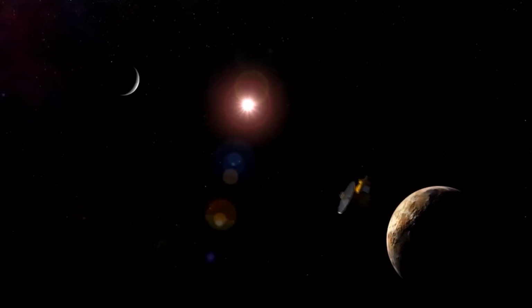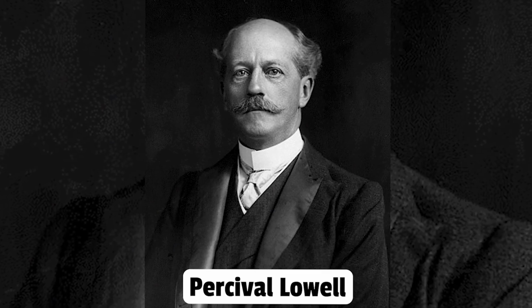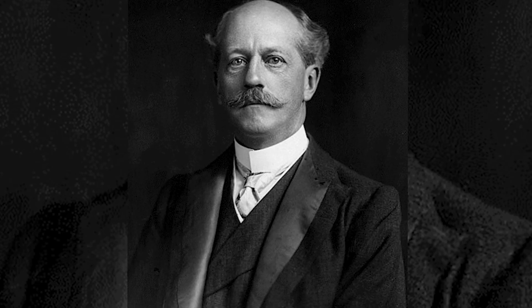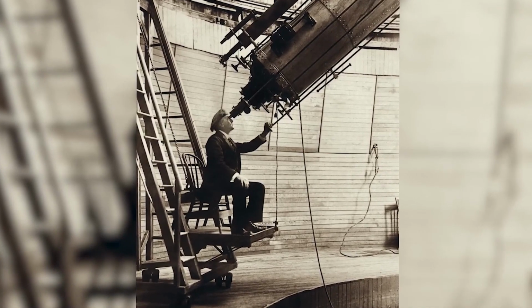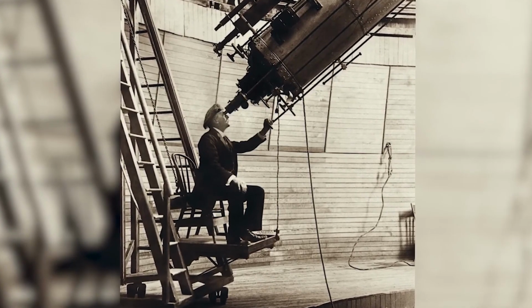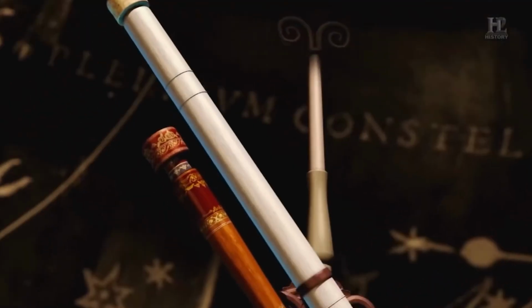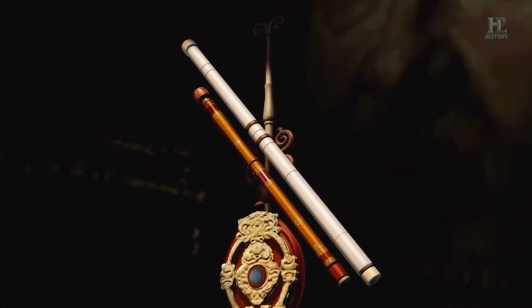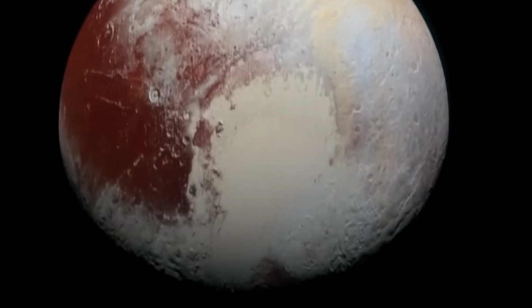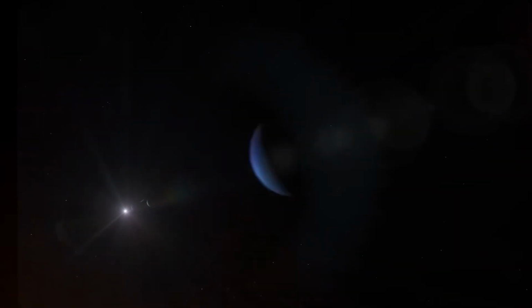However, Pluto's journey to celestial fame began in 1905 when American astronomer Percival Lowell first hinted at its existence. Lowell was a keen observer of Uranus and Neptune, noting singularities in their orbits. He theorized that the mysterious culprit was the gravitational force of an invisible celestial body. Intriguingly, Lowell attempted to predict the location of the hidden planet in 1915, but unfortunately did not live to witness its actual discovery in 1930.